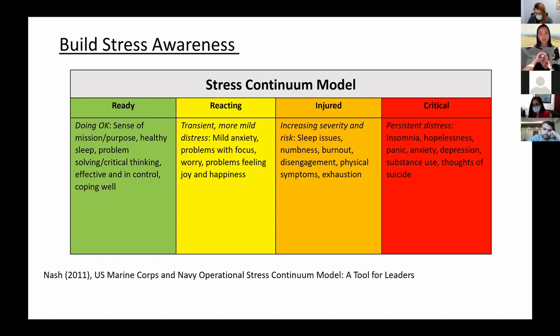Are people familiar with this model? Have you seen it before? Okay, so I'm going to explain a little bit. The green zone is when everybody's cool, everybody's chill. You may have some level of stress, but you're coping well and you don't really feel distressed by the stress that you're going through. But the yellow zone is when people are experiencing mild as well as temporary distress, or even some changes in functioning.